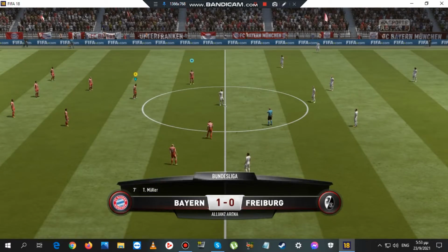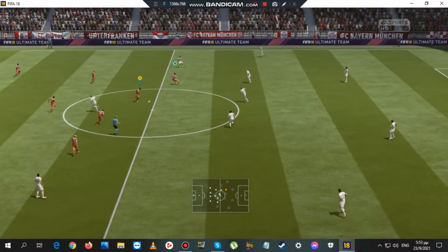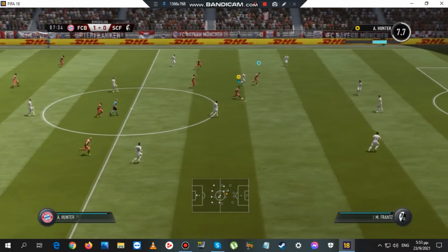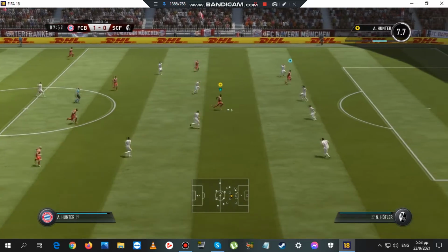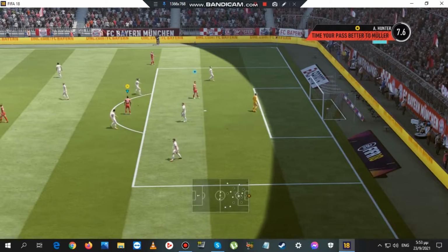Ball. Well, give him credit. You could see exactly what he set out to do there and executed it perfectly. No surprise now, because Bayern Munich are in front. I like the look of this attack. Müller! What we get to see.